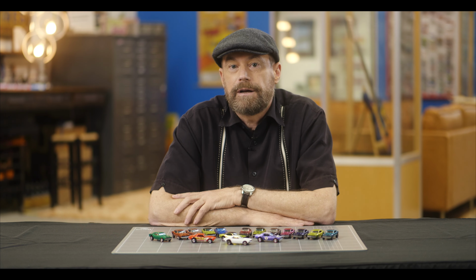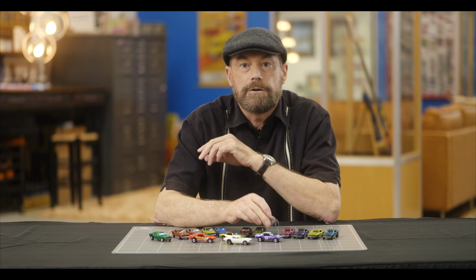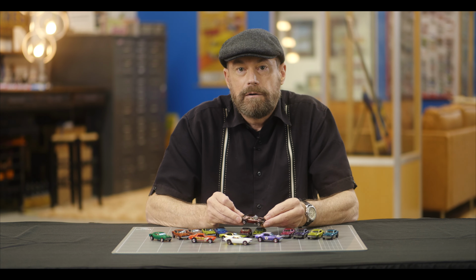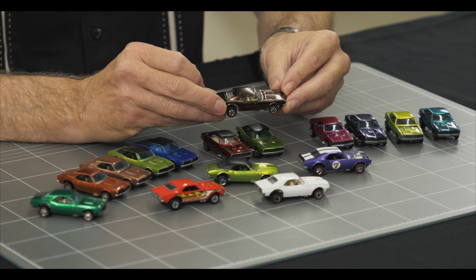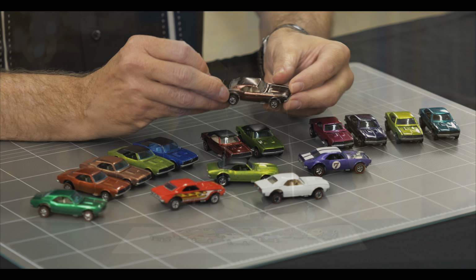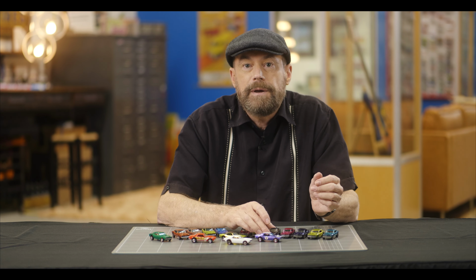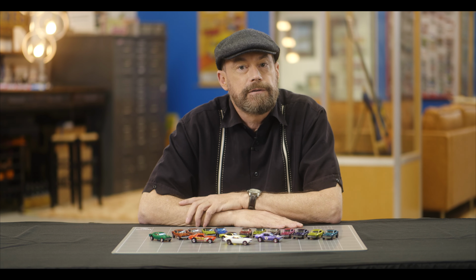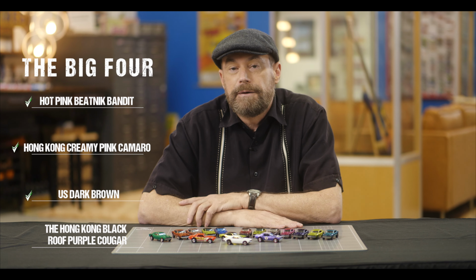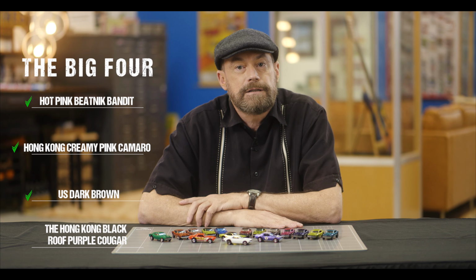For regular retail cars, the dark brown, or chocolate brown, Camaro is one of the most valuable. One still in the blister pack is sold for $15,000. The Hong Kong creamy pink Camaro is on par with the US dark brown, and these two rarities are numbers 2 and 3 in the Big Four of 1968, having sold for up to $10,000 for a loose car. But the average sale price for either of these cars hovers around $5,000.